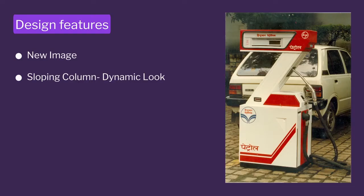And all the pumps were boxy. To create a new look, we had to come up with a dynamic shape. And electronic product, remember? Electronic product had to have it's a new animal, right? A mechanical product is a mechanical product, electronic product is an electronic product. So your whole design has to be very different.